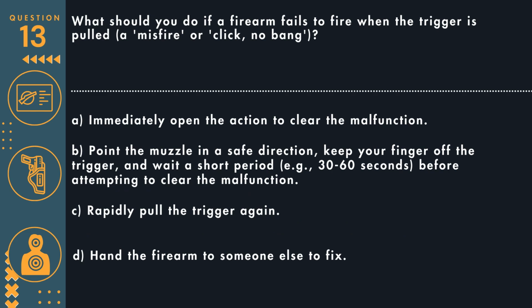Question 13. What should you do if a firearm fails to fire when the trigger is pulled, misfire, or click, no bang? A. Immediately open the action to clear the malfunction. B. Point the muzzle in a safe direction, keep your finger off the trigger, and wait a short period, e.g., 30 to 60 seconds, before attempting to clear the malfunction. C. Rapidly pull the trigger again. D. Hand the firearm to someone else to fix.